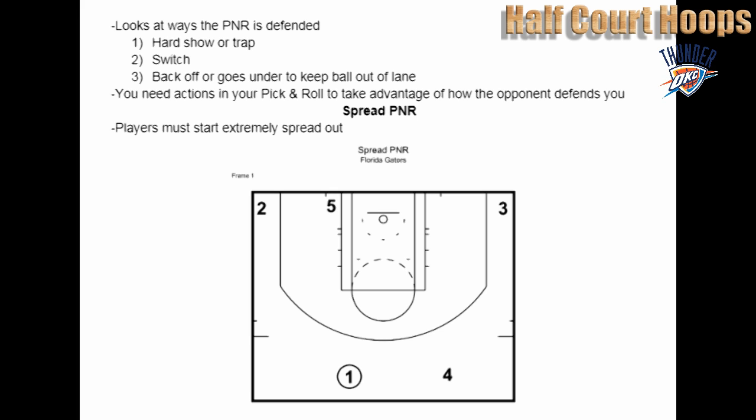So with the spread pick and roll offense, he wants the players to start extremely spread out. 2 guys in the dead corner, 2 guys on the wing holding the sideline, 5 in the short corner or on the baseline, running the baseline, and 4 is usually trailing the play. So that's usually the basic alignment out of transition or secondary.